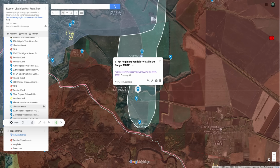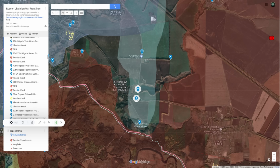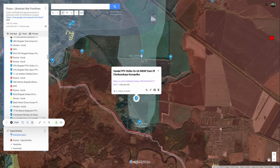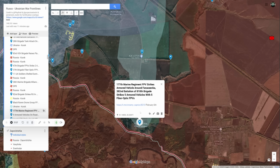Here you can see this is a Vandal FPV strike. Those are fiber optic FPVs. So they struck a Ukrainian Cougar MRAP. This is from February 6th. Then a bit to the south, you see similar sort of damage incurred by the Ukrainian side. Here, another Ukrainian MRAP was struck east of Konopelka, and then to the south over here, the 177th Marine Regiment.